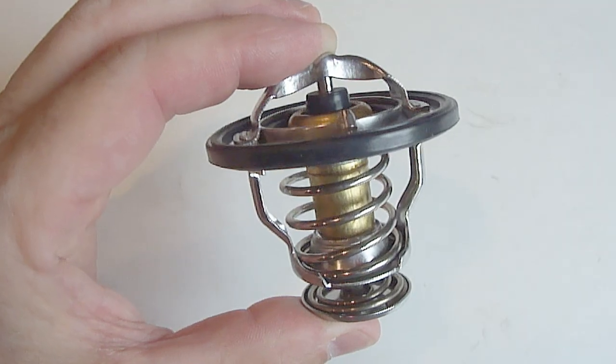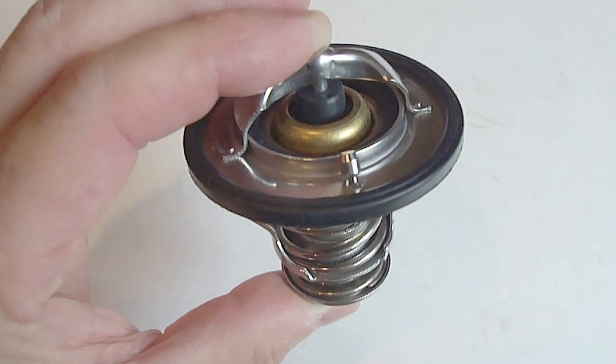In this video, I'm going to talk about the dangers of a bad engine coolant thermostat on your vehicle. So stay tuned. This is what a typical engine coolant thermostat looks like.